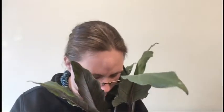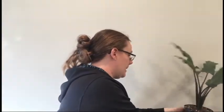But anyway, $3 for this guy, and he's growing super awesome. Like I said, it's grown one new leaf from each plant since I got it, and it doesn't look like there's another new one yet, but I have no doubt that it will be growing new ones. So that was my alocasia purple sword. Stick that back so it doesn't distract you.